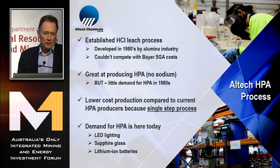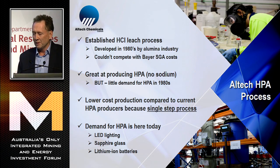Just a little bit about our process. We're using an established process. We didn't invent it, unfortunately. It's open technology. It was developed in the 1980s in the US alumina industry. The US doesn't have a lot of bauxite, but they've got a lot of kaolin. They ran a program to produce alumina from kaolin. It's very successful, but on a cost basis, it couldn't compete with the Bayer process, which introduces sodium into the product. And there was little demand for high purity alumina in the 1980s.